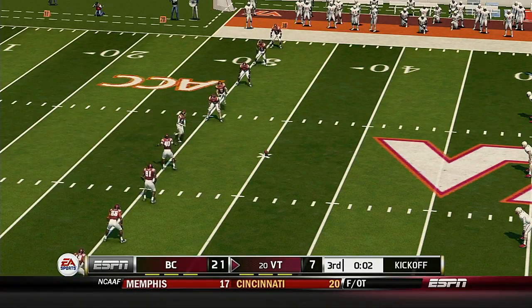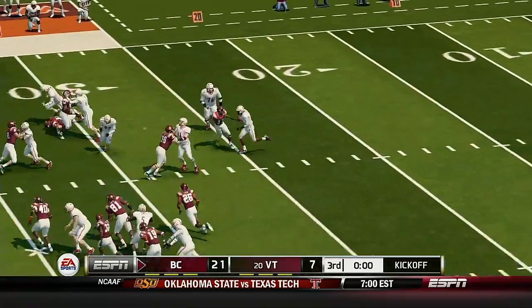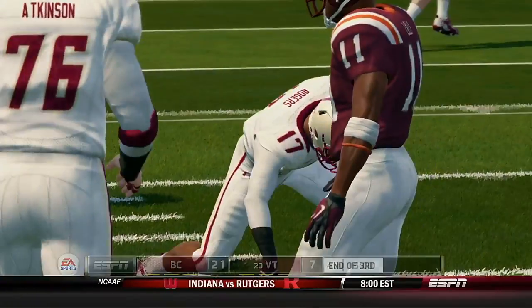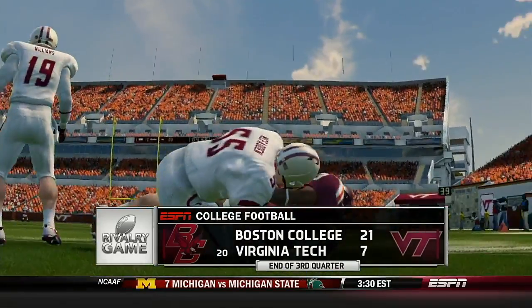Virginia Tech is ready to kick this one off. Fielded at the 9. And he makes it out to about the 27-yard line. One more quarter to play, and now they're just trying to hang on. 21-7, Boston College.